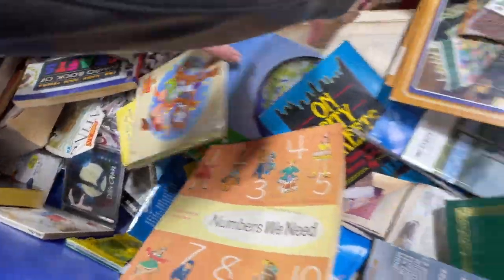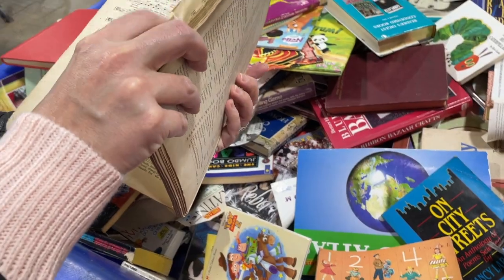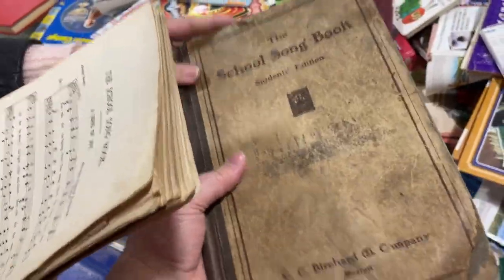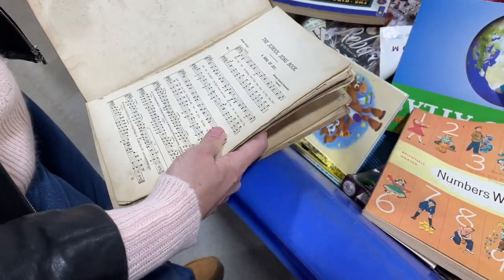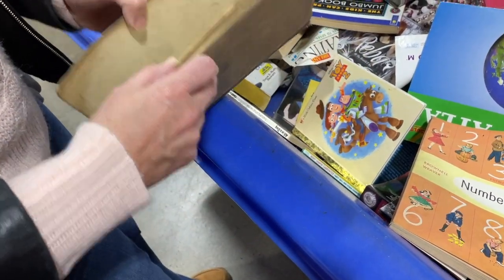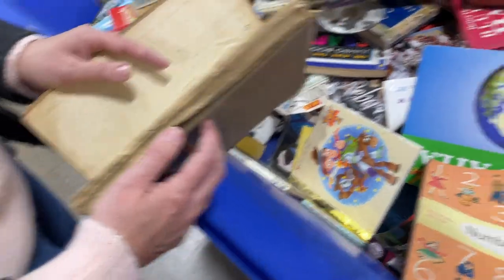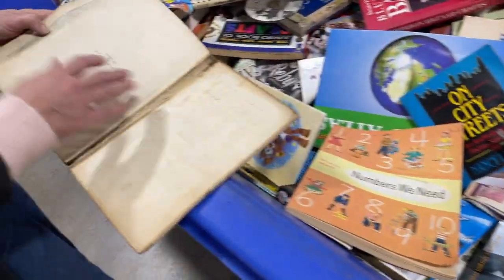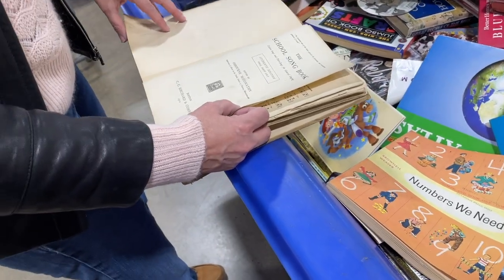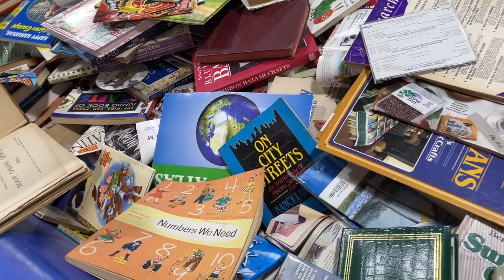Toy Story, Dixie Chicks. What is that? Is that it? That's it. Pretty much all in one piece. Has it got any illustrations or anything in it, or is it just all music? Just all music. I don't know what I would do with that. Put it on top so somebody might see it. What's the year on it? Copyright 1909. Wow. 1912. Good year. I remember it well.